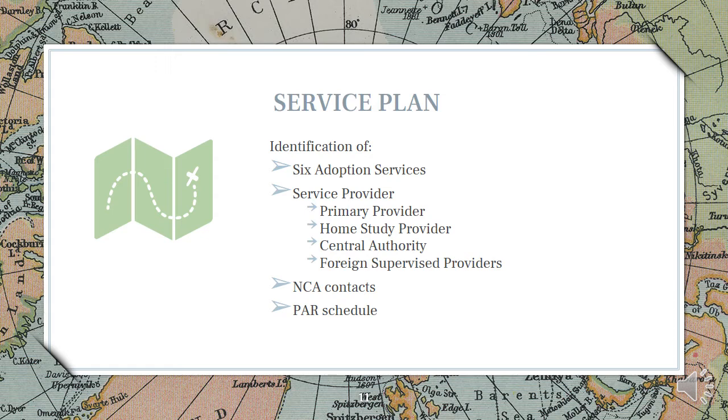The service plan is a document that identifies 6 adoption services that are rendered in intercountry adoptions and who is responsible for each service. Nightlight Christian Adoptions is your primary provider and placing agency for a child from Samoa. As the primary provider, we will coordinate your adoption, help identify a child for adoption, and arrange for the adoption.